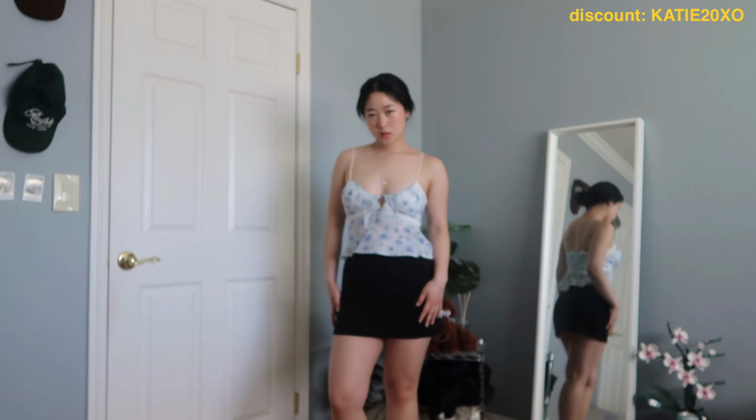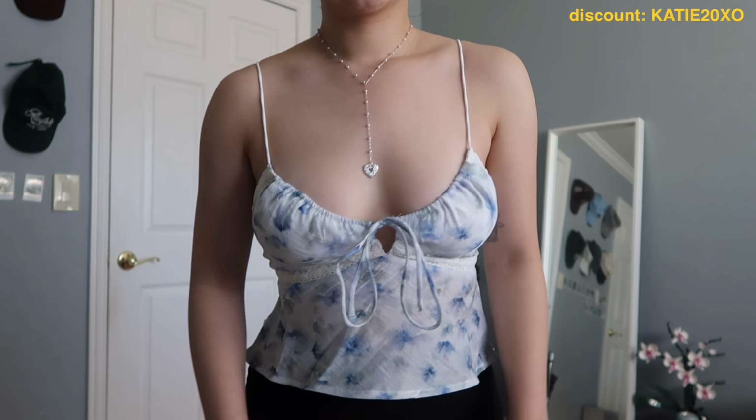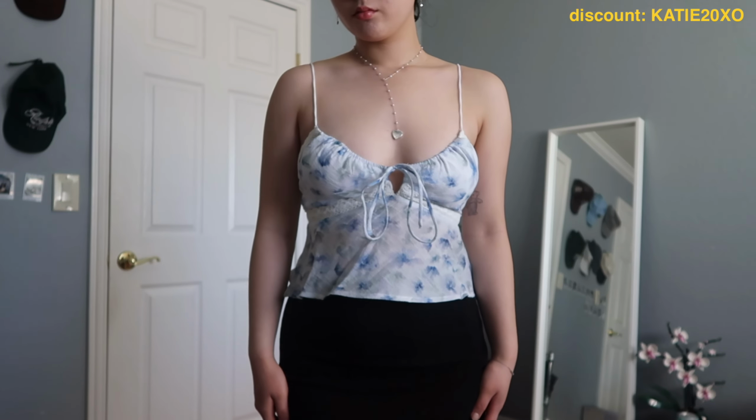Okay, my camera goes out of focus again, but for look number five, I kept the same skirt, same necklace, same loafers, just changing the top. And you can see how versatile this outfit is, but this top is by far my favorite top ever. I don't have anything like it. It's such a flattering top, and I love how low the neckline is, and it cups my boobs so well, and I love the floral print. It's such a slay. I definitely will be wearing this more often.